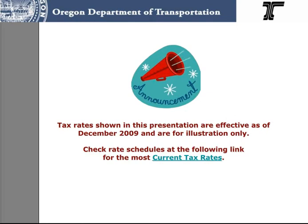Tax rates shown in this presentation are effective as of December 2009 and are for illustration only. Check rate schedules at the following link for the most current tax rates.